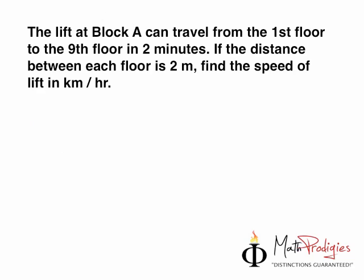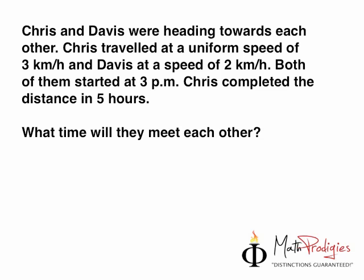The next question is also one of those tricky questions in speed, which I used to hate in primary 6 because I didn't understand what it meant. But today, I'm going to give you this question because it's actually pretty simple once I teach it. Okay? So, read the question. Chris and Davis were heading towards each other, so they were moving towards each other. Chris traveled at a uniform speed of 3 kilometers per hour, and Davis at a speed of 2 kilometers per hour. Both of them started at 3 p.m. Chris completed the distance in 5 hours. What time will they meet each other?